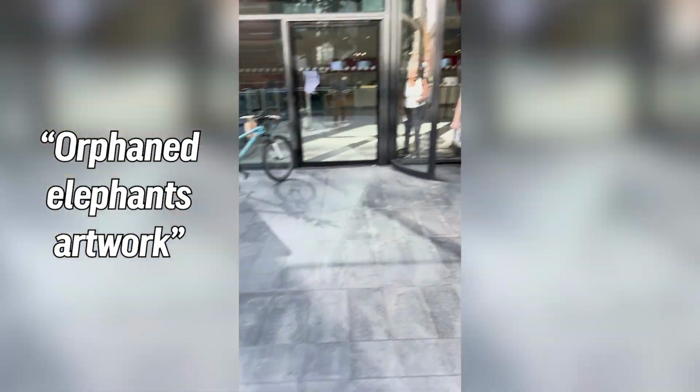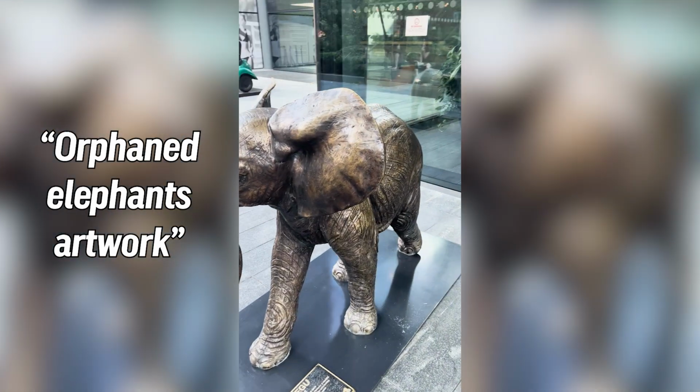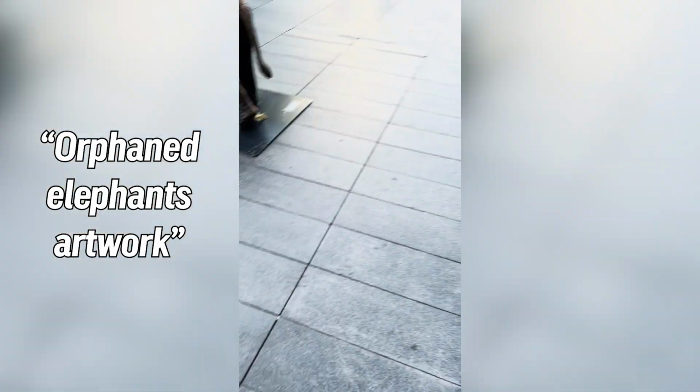I'm at Spitalfields Market, looking at these amazing sculptures of rescued elephants by the famous artists Gilly and Mark. And what I really love about them is this injunction.